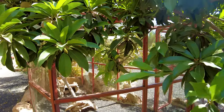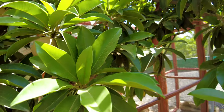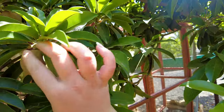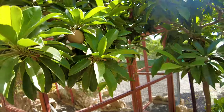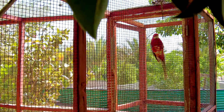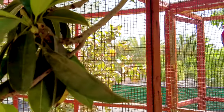Owners of the garden, together with their team, have planted fruit trees and other plants in order to provide an adequate diet for their rescued animals and birds. As we have mentioned at the beginning of the vlog, all the animals and birds have been rescued from all the islands, creating them a place to enjoy life at its best.